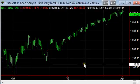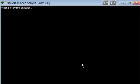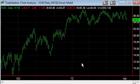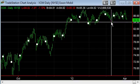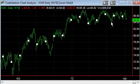Moving on to the components that are initiating this breakdown, we were focusing on this $85 level, which really held up for ExxonMobil over the last 2 weeks. We are now trading below the $85 level. 84.83 currently, trading on the low of the day. Needs to get back above 85, but it doesn't look like that's going to happen. We don't have any major support coming in ExxonMobil until 84.05, which was the low on March 9th.